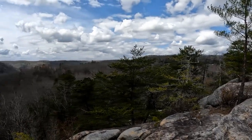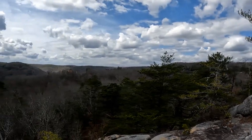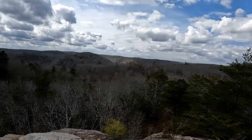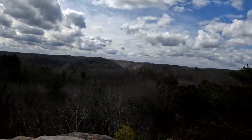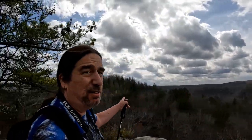Now we've shot a drone shot from up here once, back before we learned it was slightly illegal to fly drones in a federal park. So I have no drone today. Gonna take some video shots. I may drag out the old drone shot that we did shoot from here and just tack it on so you can see the magnificence of this.